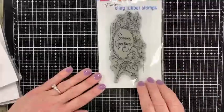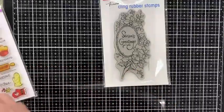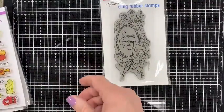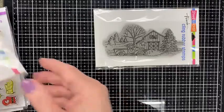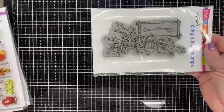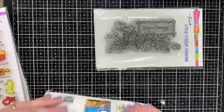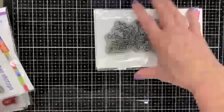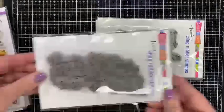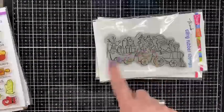And a couple new cling stamps. This season's greetings. The barn scene with the truck. Love this one too. The season's greetings with the pine cones. These are super easy to color. So, I mean, even if you had to make a whole bunch of cards, it would go super fast. And we will be having samples in the store. We just didn't get a chance to do that. We got the little train with the Santa and the snowman in there.